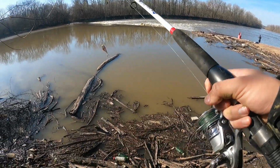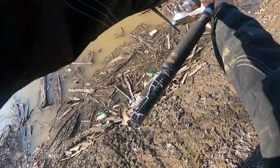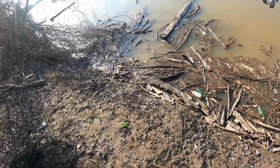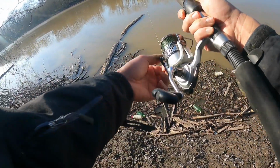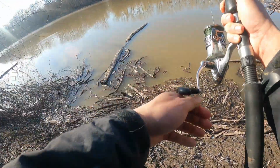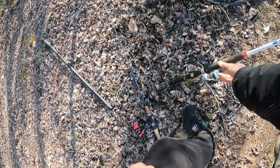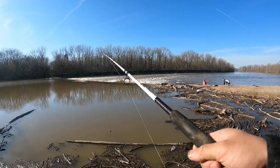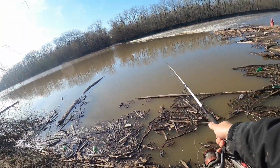All right, we acquired another bleeding shad, the best kind of bait available. Seems like everything eats these, including the carp. So I just toss it out there, and hopefully we can actually get something. I think it's actually pretty deep out there, so we'll see. I'm gonna toss a worm too, just to see if anything wants it. Answer's probably yes, but we'll see.